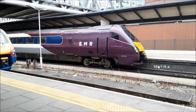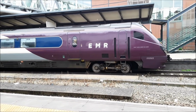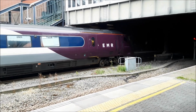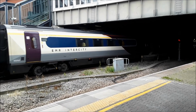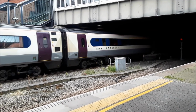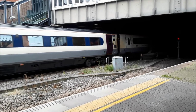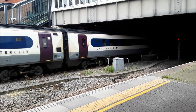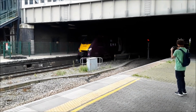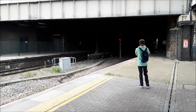Alright then, now departing is going to be 222022 with the 1650 East Midlands Railway service to London St Pancras. Plenty of people on board. That livery really does work on the Meridians. Great colour scheme.